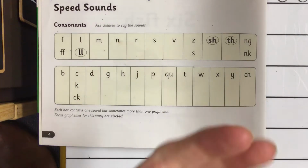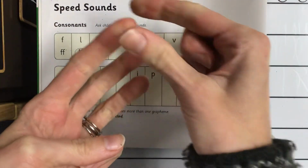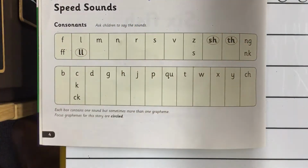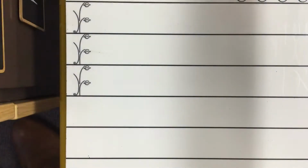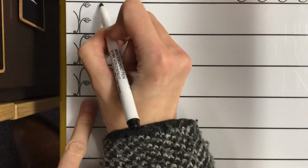Let's pinch the sounds and check. That. That. Can you see? Well done, there it is. Don't forget, at the beginning of a sentence, we need a capital letter.